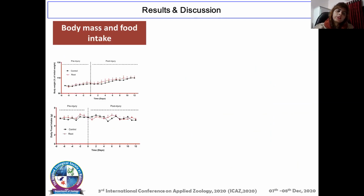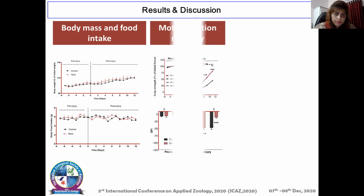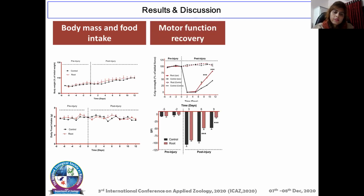The results of body mass and food intake clearly show that incorporating the plant material in the animals' diet did not change their behavior or eating pattern. In body weight analysis, animals in both groups grew in the normal way as they do under ordinary conditions. Similarly, diet intake was non-significant at all time points. For motor functional recovery, the grip strength analysis clearly shows that the treated group had highly significant improvement on day 9 and day 12 as compared to the control. Similarly, the SFI, the sciatic functional index, was very significantly improved on day 6 and day 9 in the treated group.